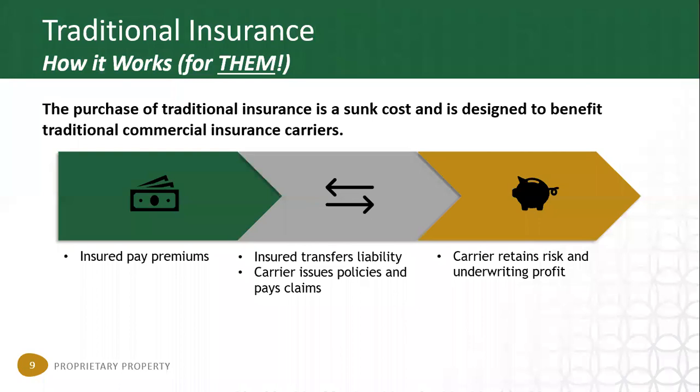You're paying premiums to an insurance carrier in exchange for that carrier assuming some risk. They take in premiums, they issue policies and pay claims if you have any. And at the end of the day, whatever money's left over from your premiums becomes profit to the insurance carriers. So it works for them very well most of the time, and not so great for businesses who are funding those premiums every year and generally not getting much back in return.